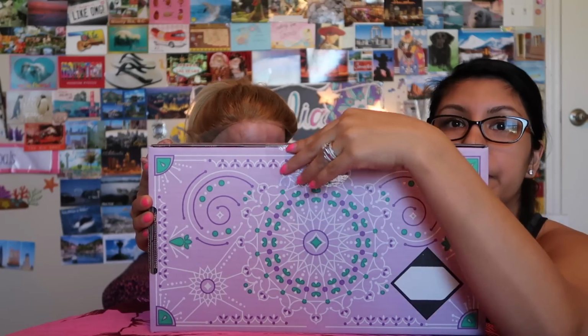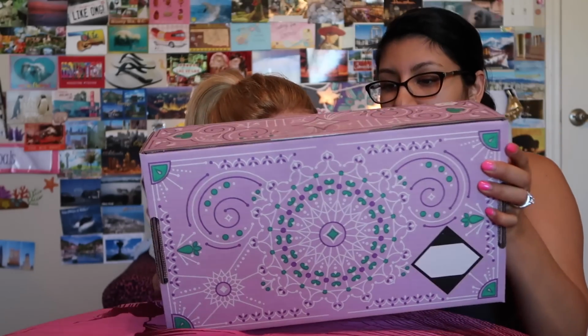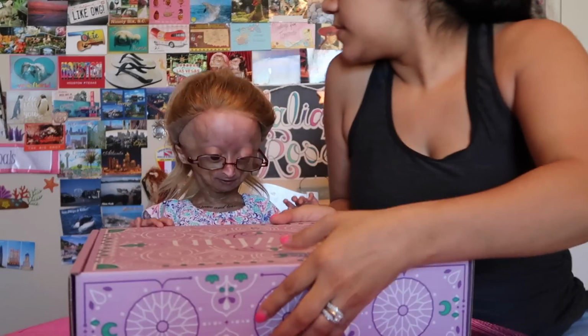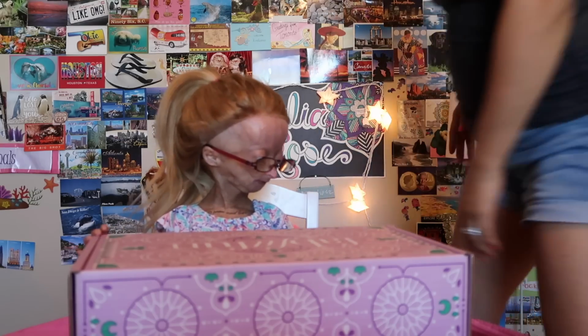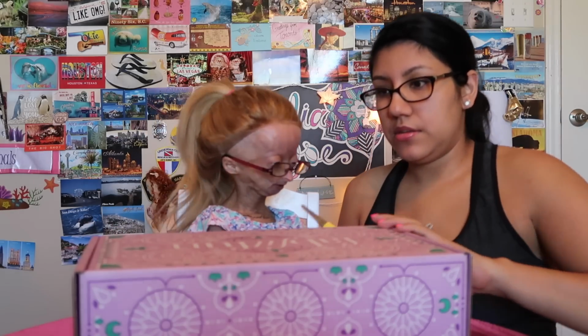So, I'm trying to open them. Everything that I say about these boxes is 100% true because I haven't even opened these boxes yet. So, let's get into it. See the tape? We haven't opened it yet. Let me get something to open it. Guys, I'm super excited. Got some scissors. Right. We got it open.